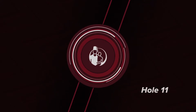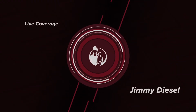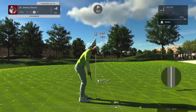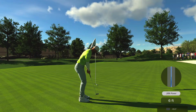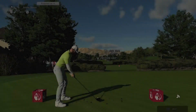And now to Bubba Watson. Who'd have thought we'd see this? He is behind his rival. Can he do the catching up that's necessary? 7 feet to the cup. Looking for another birdie here. That's frustrating. That's a disappointing par in the end after such a terrific shot in.